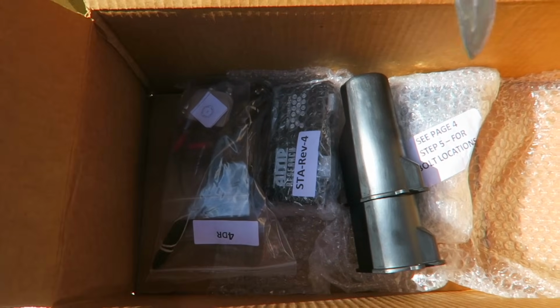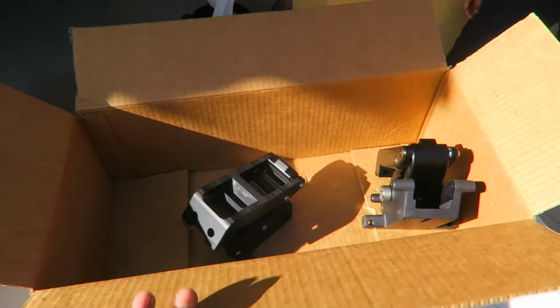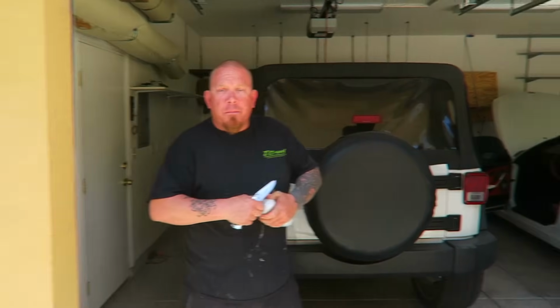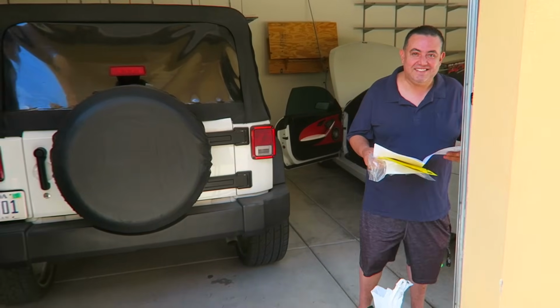Wires, check. What's this stuff? Got your motors. Motors? Check. Your module. Those are the hinges. Hinges? Check. More hinges? Check. Jeep steps? Check. Jesse, check. What's up, buddy? He brought his friend Rigo, check. Because Rigo is good at reading instructions.